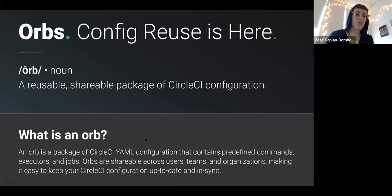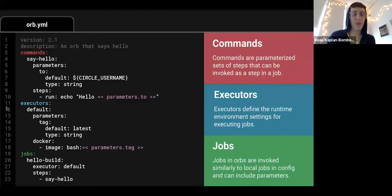So what is an orb? If you are in this webinar, you probably know to some degree, but just to reiterate, orbs are a way to easily share and reuse your CircleCI configuration, which enables you to share specific functionality with the wider developer community and also within your own organization or the open source team.